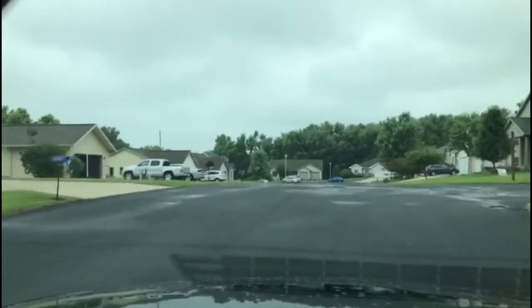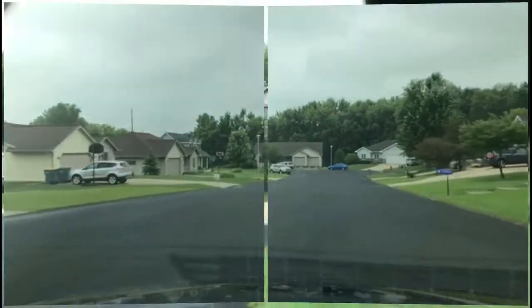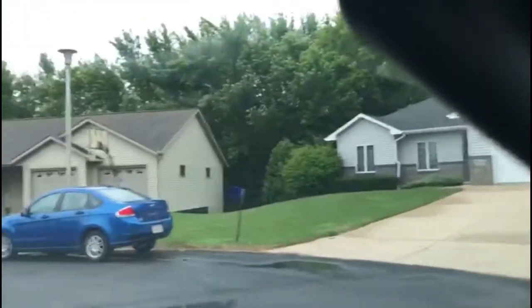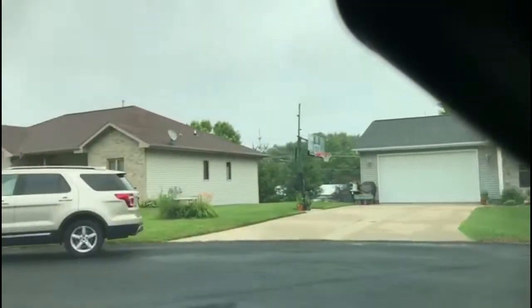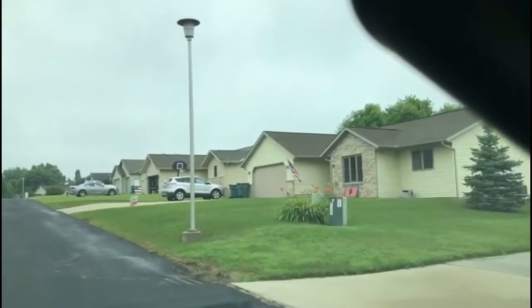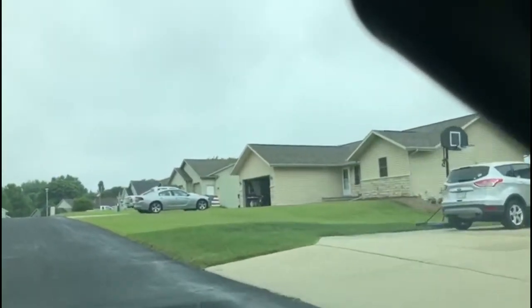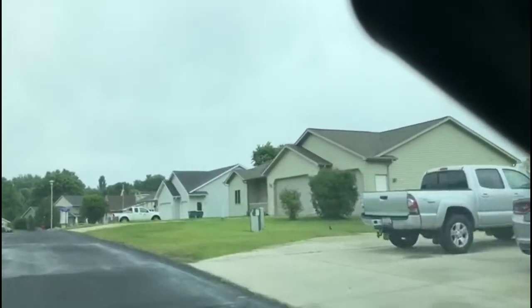So we'll turn around in a second and I'll move the camera to a different position and do a second video. It's a very long street, but it gives you a good idea of what kind of houses we have here. There's some pretty nice houses here. It's very beautiful. This is typical of small town America. Very neat, very clean, well maintained roads, etc. So it's kind of cool. Nice Dodge Charger there.